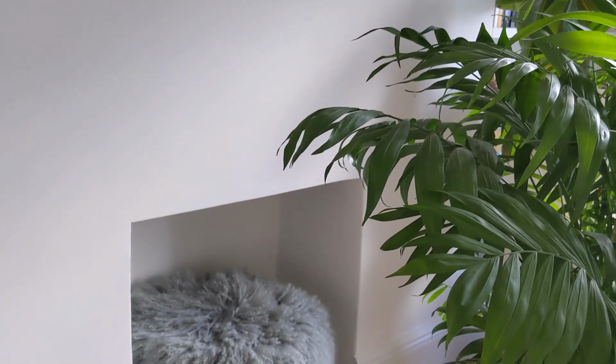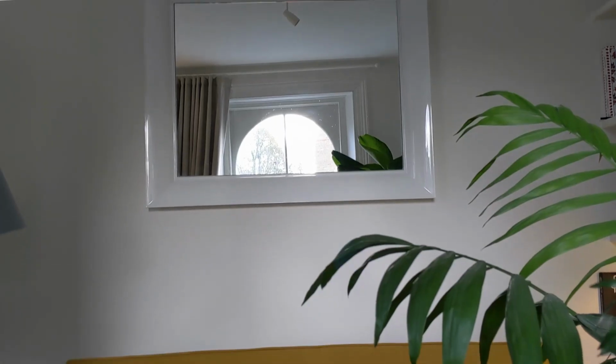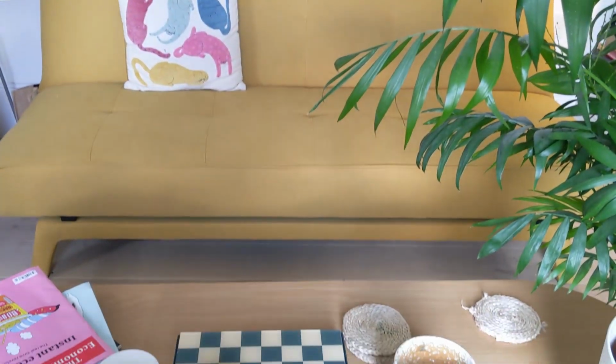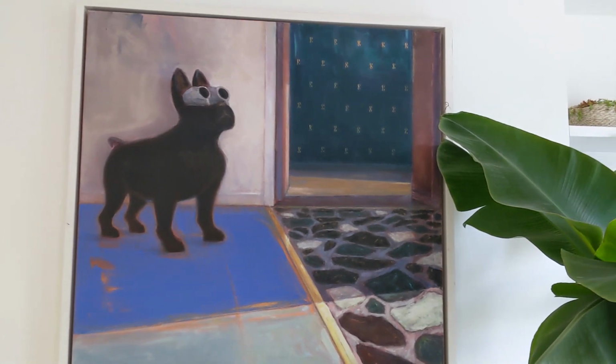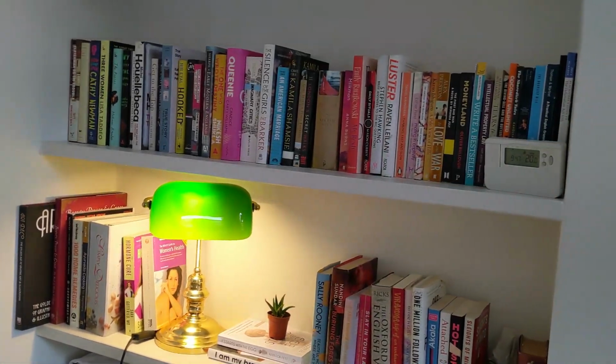That over there is a 9 Elms footstool that I bought quite a few years ago. And then the sofas are just, to be honest, good old Made and John Lewis stuff. But then the art piece is from a designer that I got off the Saatchi Gallery. The lamp over there is vintage. I think it's probably like 40 years old. It was on my dad's desk.